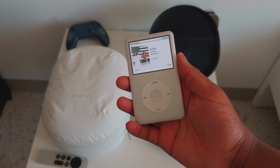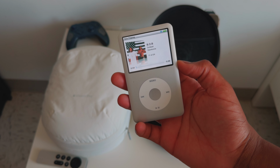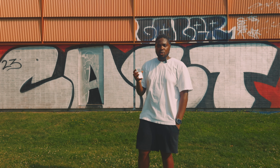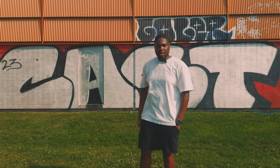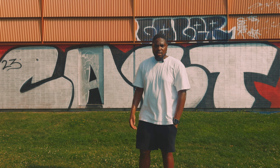That's why I got this, the 7th gen iPod, the classic iPod. So I've been using it for a while, and I want to talk to you guys about my experience with it, the good, the bad, and the ugly. So let's get on to it.